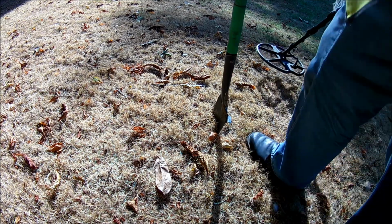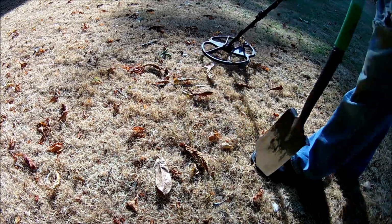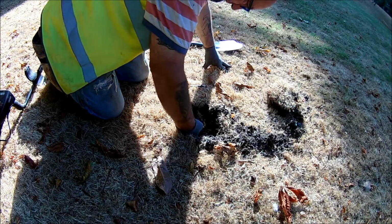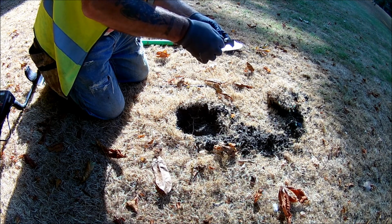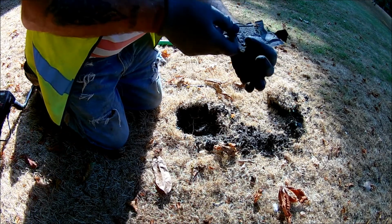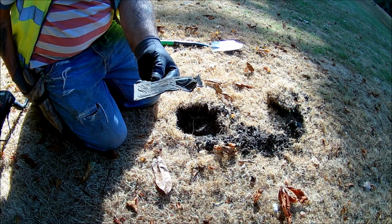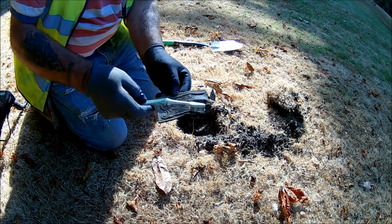Here we go again. Not deep. Oh, I can see something. Oh, look at that. It's a shame I squashed it a bit. Might even be a bit more of it in there. Look at that. Nice pattern. I'll tell you what it looks like in a minute. We'll have to dig down and see if there's some more of it.